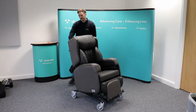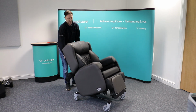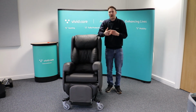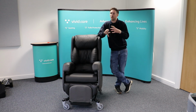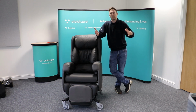We do also have tilt in space within this chair. Now that is a key feature for anybody that's sitting out for long periods of time. Again, we want to make sure that we consider why the person wants to get in the chair. Most of the time for something like this, and for motor neuron disease, they want the comfort, they want the quality of life, they want to be with their family, they need to eat, they want to relax and watch TV with everybody. They don't want to feel like just the other person in the room on their own, they want to be involved in what's going on around them.